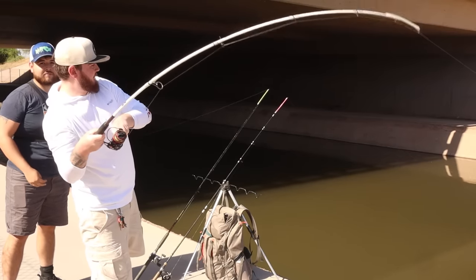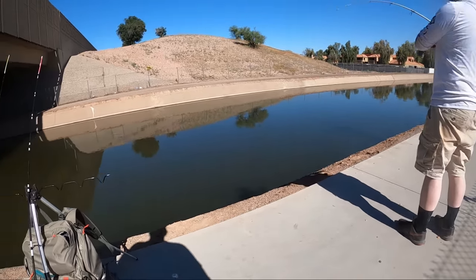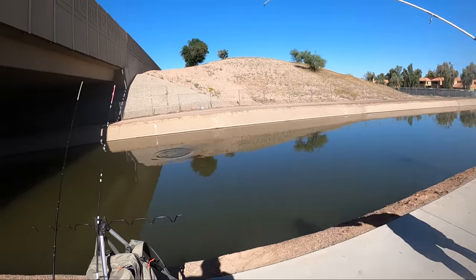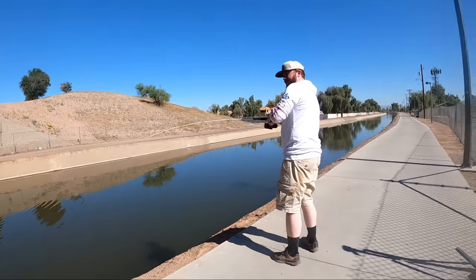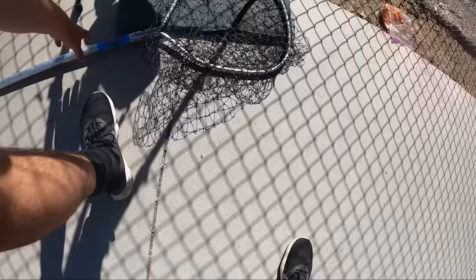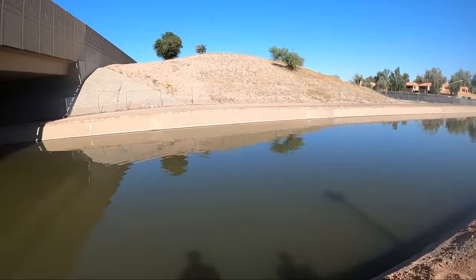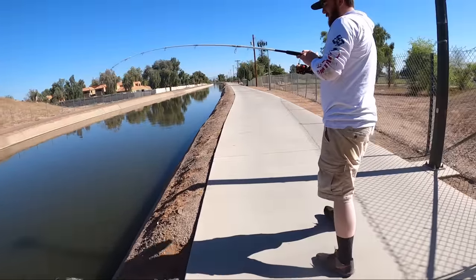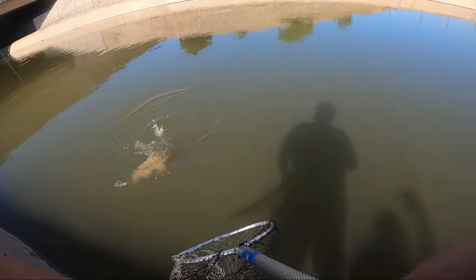Another one, another one, baby. We got him. Oh, yeah. They're all burning it, that's for sure. Guys, we've been here like a little less than an hour. We already got four carp. Oh yeah, that's the biggest one of the day.